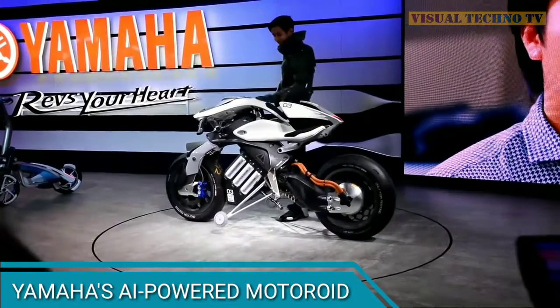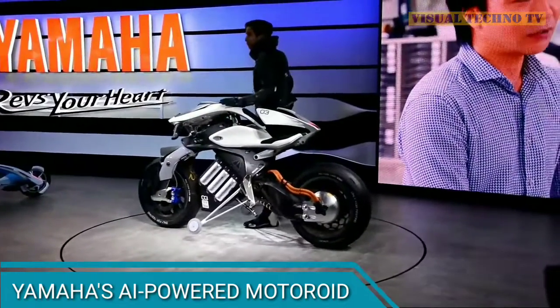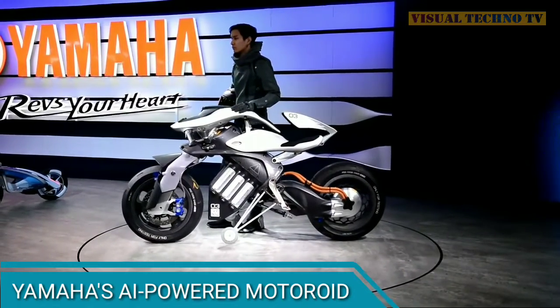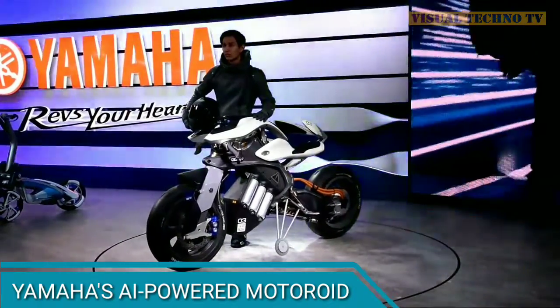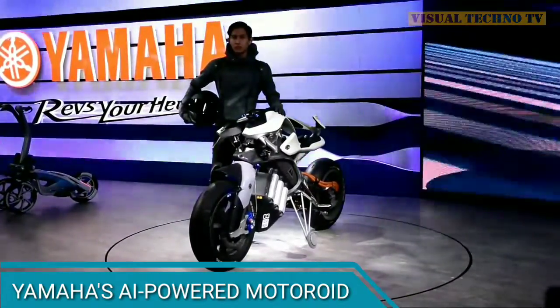Yamaha's AI-powered Motoroid. This self-balancing AI electric motorcycle uses a counterbalancing battery pack and rear swingarm to remain upright. It also claims to use facial recognition to switch on and allow itself to be ridden by an authorized individual. The Motoroid recognizes hand gestures and will approach the rider when beckoned.